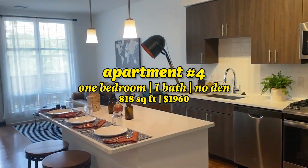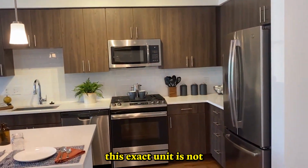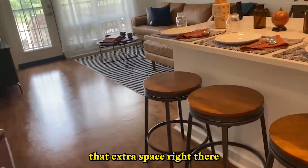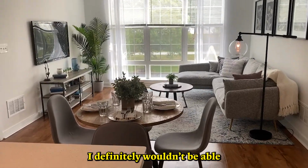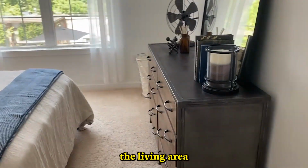Next building and my favorite building. This one has an island. This exact unit is not the exact unit that I'm looking at. Mine does not have a balcony, and instead it has that extra space right there, which I'll show you in this next clip. I definitely wouldn't be able to fit my entire dining table and setup in here. I'm planning on putting my setup in the living area.